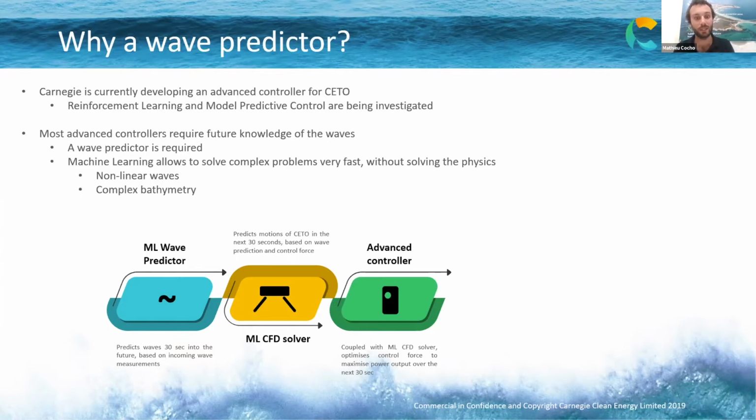It then feeds this information to what we call a machine learning CFD solver, which is another piece of machine learning software, which I won't talk about today, but its role is to convert the prediction of surface elevation into a prediction of wave forces onto the structure. This information is then fed into the actual controller, whose role it is to optimize the response of the power takeoff to those predicted conditions. So that was to give you an overview of how the whole wave predictor fits into our technology and its control system.